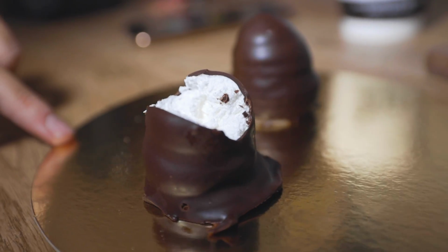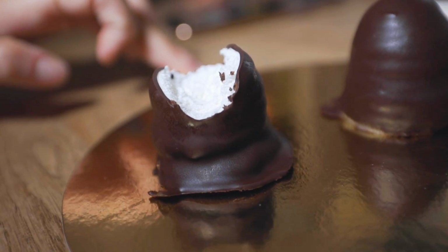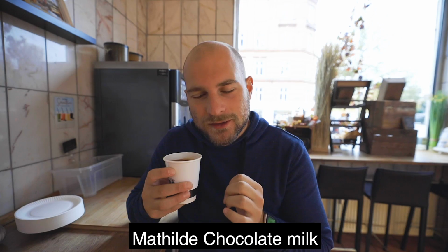Oh my god. These are very beneficial in terms of wrinkles, because when you do like this, you always have to wash down your bakery goods with Mathilde cacao milk. I've had this since I was 3 years old. It hasn't changed. It's the same.